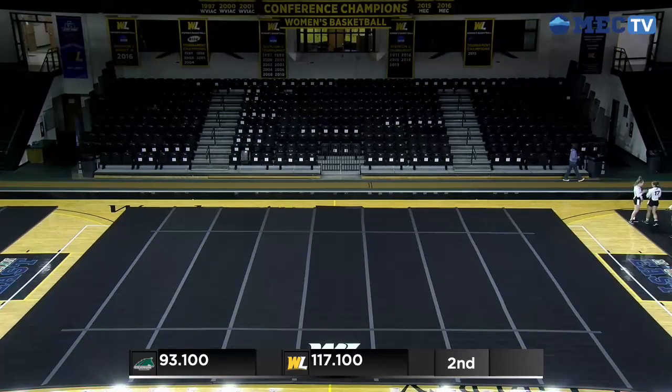Kayla Gandy and Jillian Hartz will be in the duo tumbling for West Liberty. Start values are raised for this duo, up to 9.4 for the Hilltoppers. Up a large amount, actually, from 8.75 previously, earlier in the season. Adding a whip to a 1.5 in their skill set.